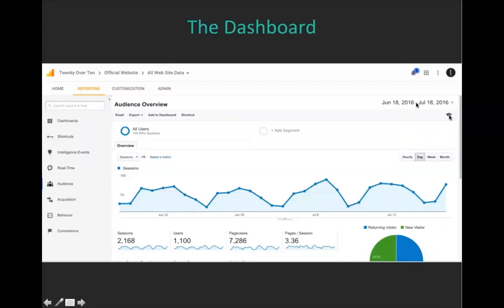On the upper right-hand side is a date range. This is really important and crucial. Google will default to the last 30 days, but oftentimes you'll want to change that date range to select a different date range to compare something that you're doing. So perhaps you started blogging 3 months ago and you want to look at your site traffic for the first month of blogging versus the 3rd month. You can do a compare date range. Or perhaps you want to look at how your site performed before you were blogging till now.